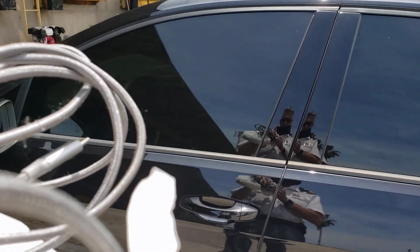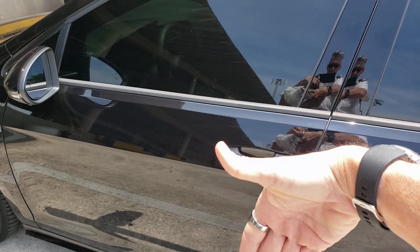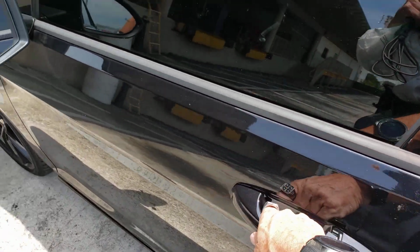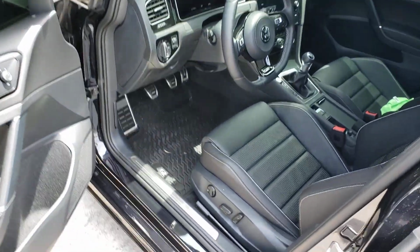Okay? And you will see, I'm holding some stuff in my hand, sorry. You will see that is my handle there. I'm going to take my hand and simply tuck it inside where the lock is. This is how you unlock your car. Did you hear it? It opens right up. Then you can get in and you can drive.